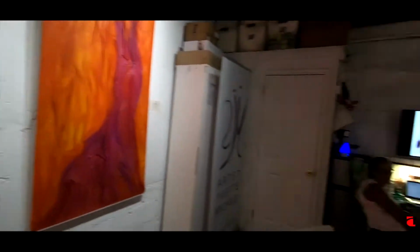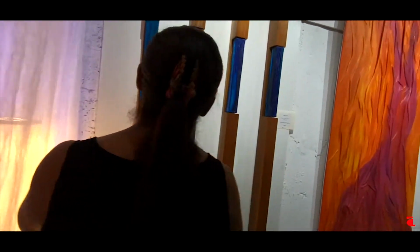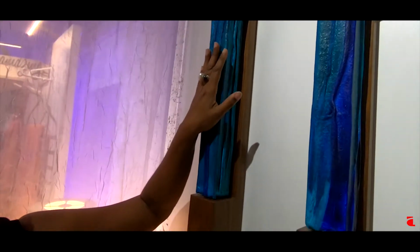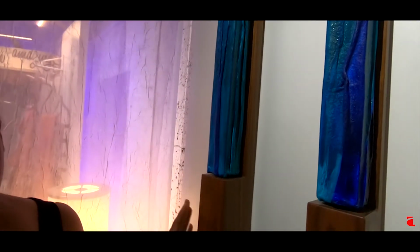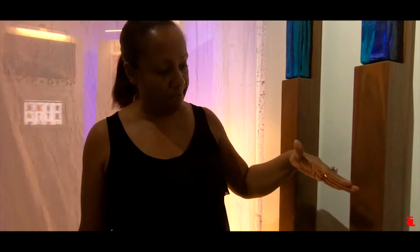My signature technique is called sculptures in canvas, and what happens is I actually mold the canvas first, and then I pinch the lines in by hand, and then it's 5 to 6 layers of oil paint. This particular series is called Indigo Sisters, and it mimics the Caribbean Sea. I met a Native American woodworker who could see my vision in terms of how I wanted it framed, so he actually pulled from his own stock.